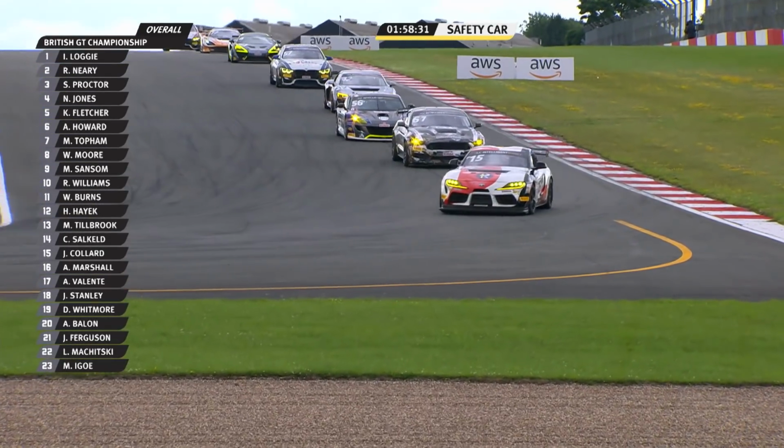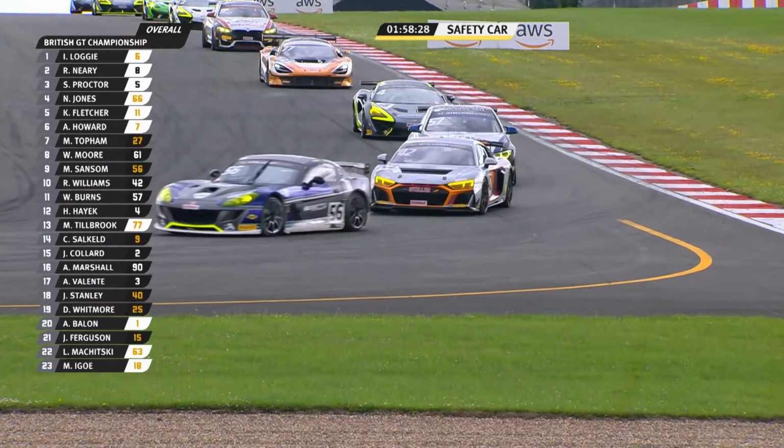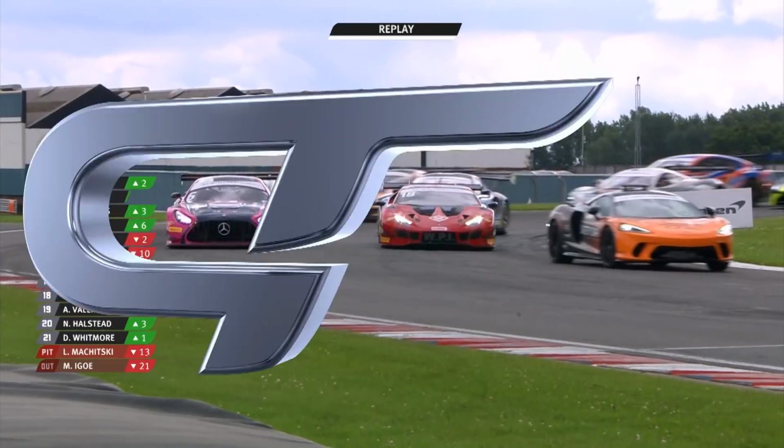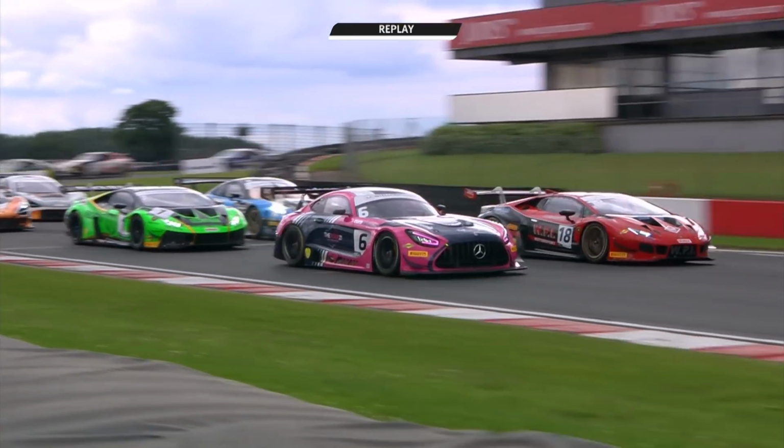I'm hearing that Igoe is still stationary at Redgate Corner, so if they can't get the car started again, they're going to be out of the race, unfortunately. Right then, Joe, what are we seeing?